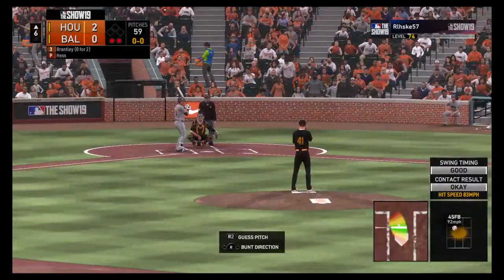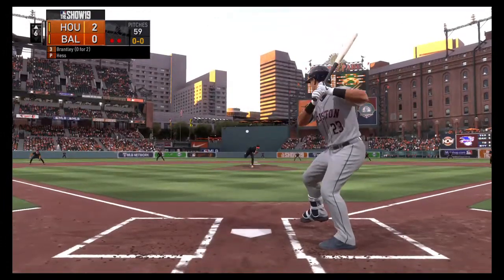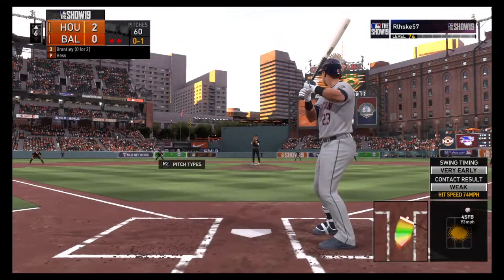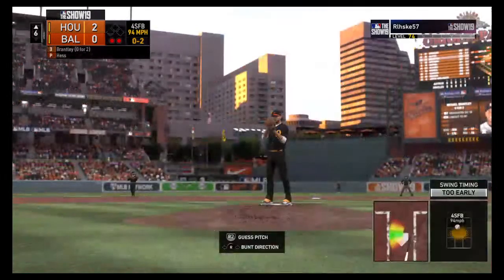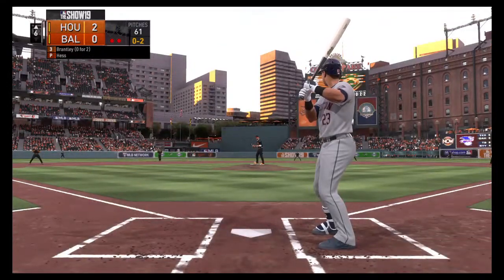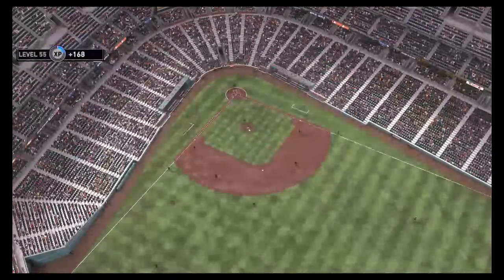Here's Michael Brantley. First pitch of the at-bat on its way. 0-1 the count. Waved at and missed, and he's behind 0-2. And he will strike him out. Ten now in the ball game.